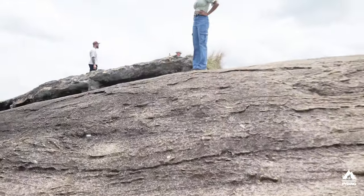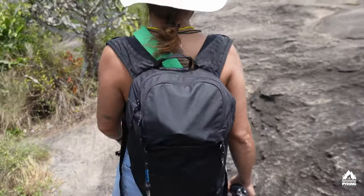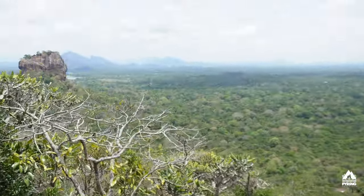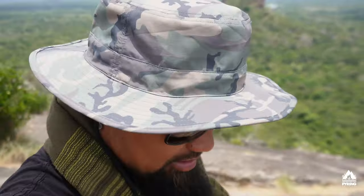So where are we going now? On the top of this rock? Oh, there. Okay. From this point of view, you can see the whole 360 degrees view of this place. You can see some lakes around the place also.